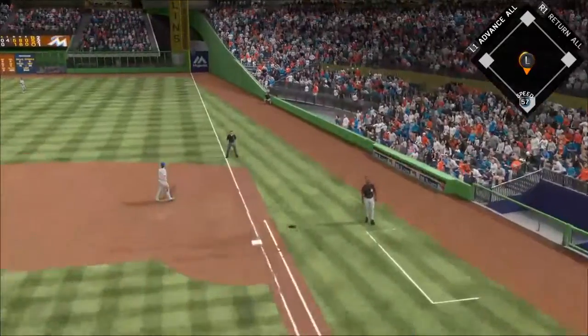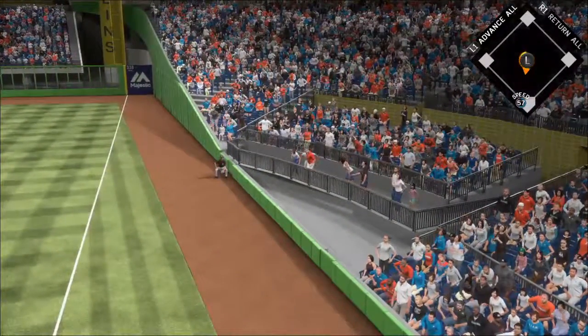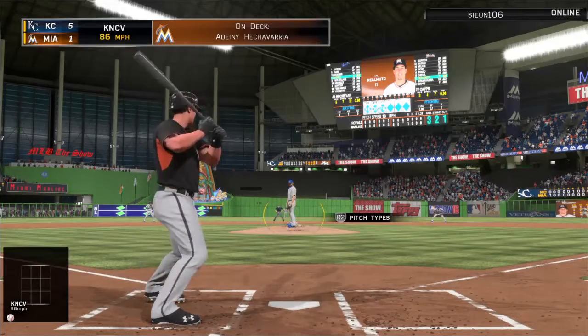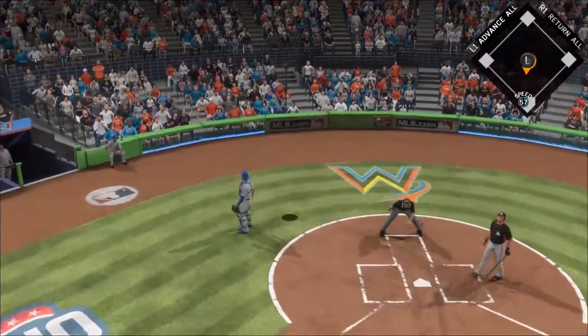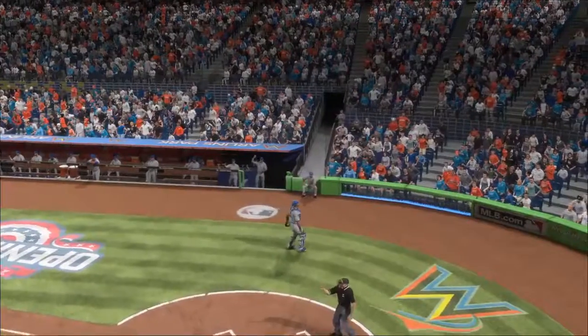A little late on the fastball, but he's able to spoil that one off, and he'll get another chance. And good patience to hold back on the curveball in the dirt. It's full now. 3-2. And here's a ball hit in the air. Perez is under it, and that's the 2nd out of the inning.